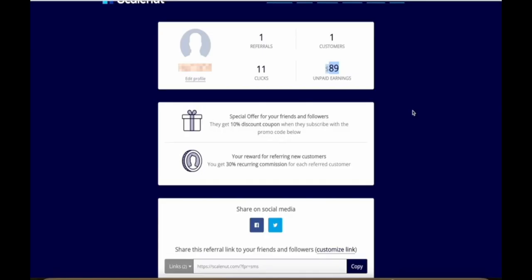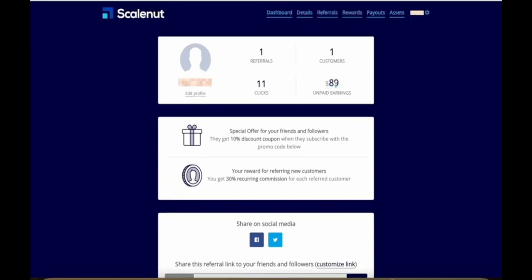So here's my dashboard for ScaleNut, which is a content creation platform that uses AI to help people with their SEO so that you can get found in search results. As you can see, with just 11 clicks on my affiliate link, I got one person to sign up to ScaleNut, and this one sign up has already made me almost $90 in commissions.